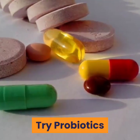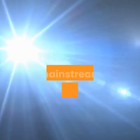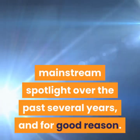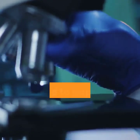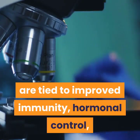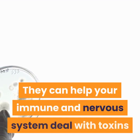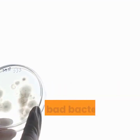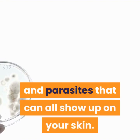Try probiotics. Probiotic benefits have definitely moved into the mainstream spotlight over the past several years, and for good reason. Probiotics, the good bacteria that help balance our gut environment, are tied to improved immunity, hormonal control, appetite regulation and energy levels. They can help your immune and nervous system deal with toxins like bad bacteria, yeast, viruses, fungi and parasites that can all show up on your skin.